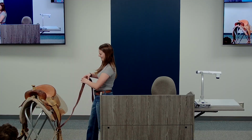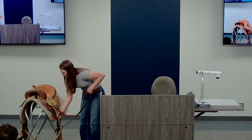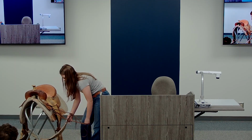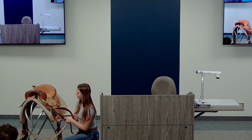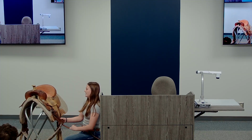So this is a Texas T-knot. You simply just run it through. You want to make like an Oreo. You're going to have a double stuffed Oreo. Actually, it's going to have 4 layers. So that's 2. This will be 3. And then when it comes up again, you're just going to tie that Texas T-knot.